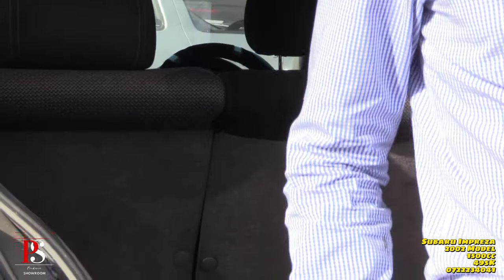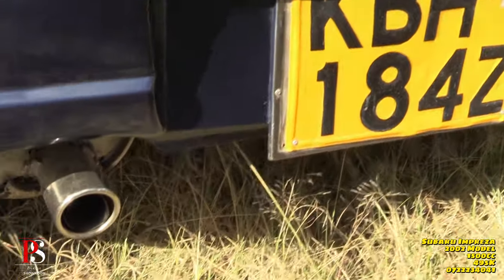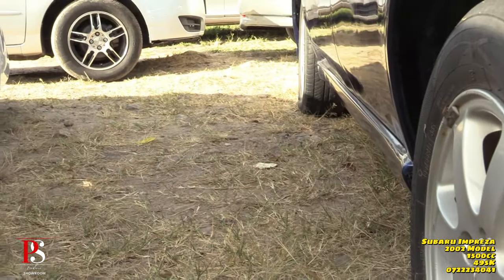And it's also a very strong car. The ground clearance of this car is also very standard for the standard Kenyan roads. You can actually make it through any kind of speed bumps that we have here in Kenya. So that's the ground clearance of this car. Let us show you the back seats.